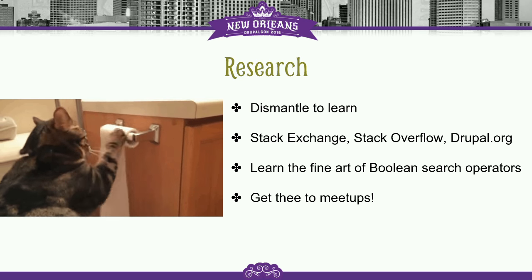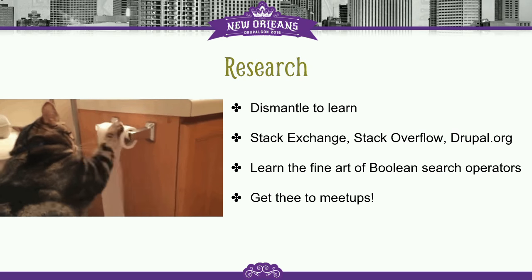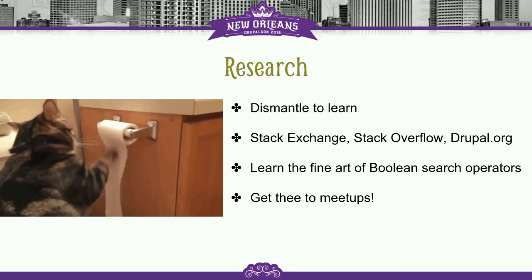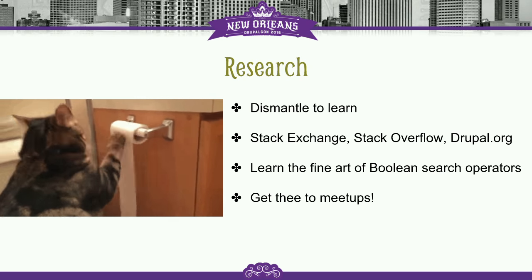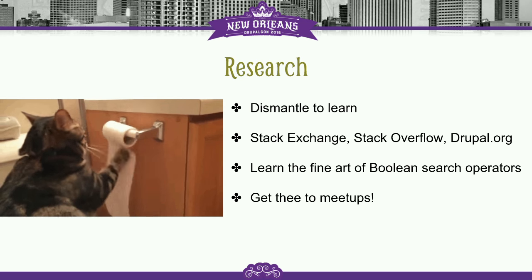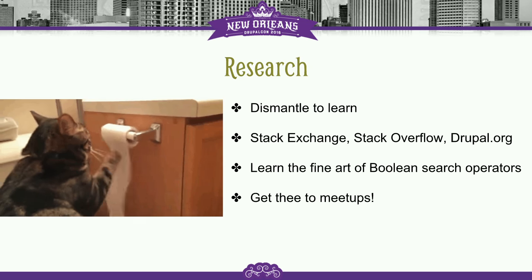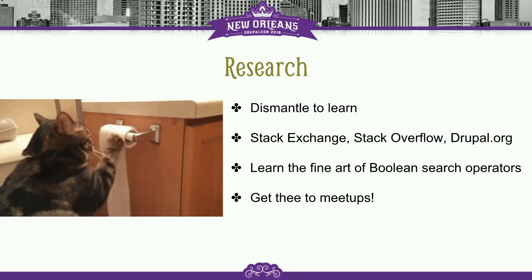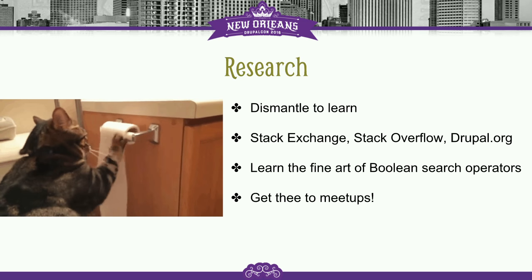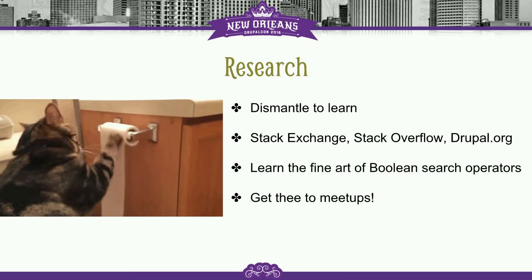Another thing you should get really familiar with are things like Stack Exchange, Stack Overflow, and reading through Drupal.org. If you have a problem, somebody else has most likely already had that problem as well. So when you go in there, you can read and see what issues people are having in different areas and just be curious. Check out threads on Views and different kinds of integrations and stuff like that. And as a pro tip about Stack Exchange and Stack Overflow, the top voted answer is not always the best answer.